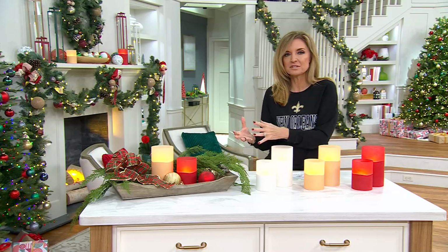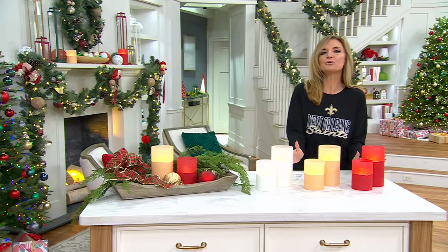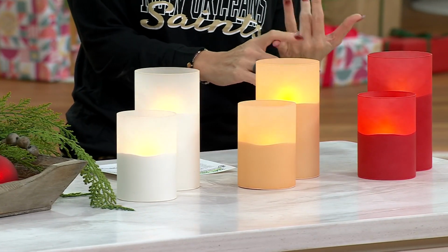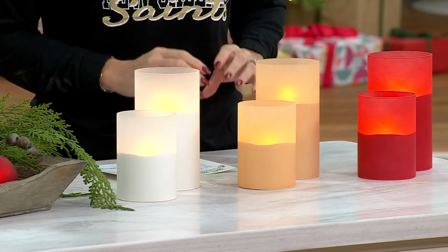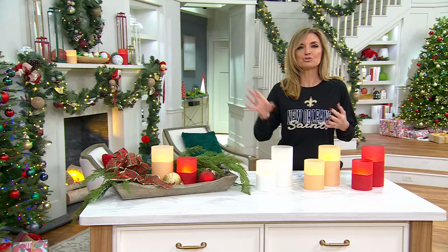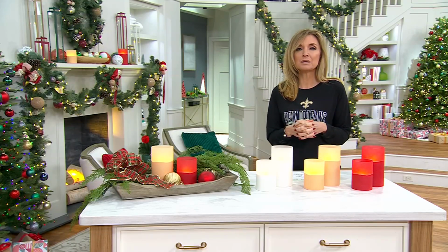But the other presentation has nothing to do with the holidays. It's just how beautiful these are going to be in your home, whether it's January, April, September, or Christmas time. Bethlehem Lights, they are the experts when it comes to not just lighting for your home, but for theme parks, for downtown main streets, for cruise ships. They know how to do holiday lighting better than anybody else.